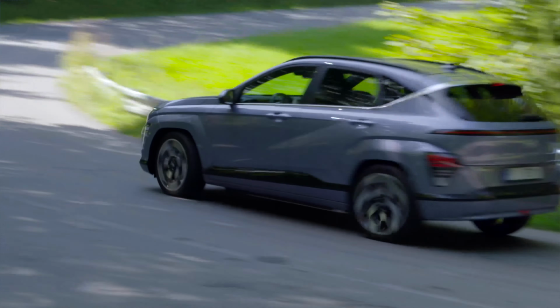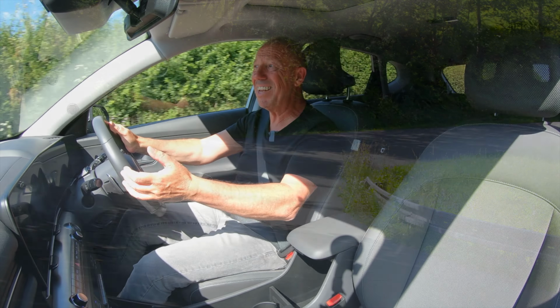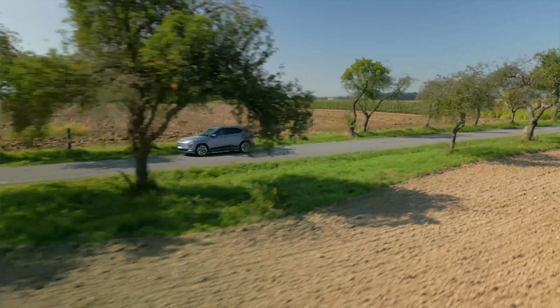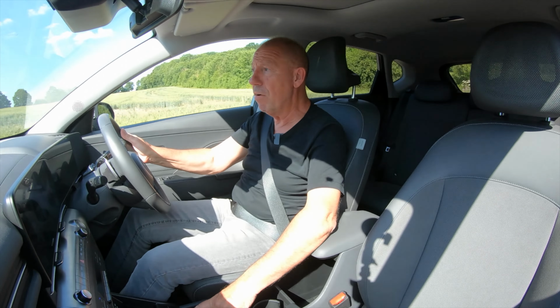Now we're going around a few bendy bits, so I'm going to put the regen on a little bit heavier. Basically that's harnessing the residual energy from coasting and braking and putting it back into the battery, so you get better economy. Speaking of economy as well, different drive modes in this car. There's a mode button here at the front.